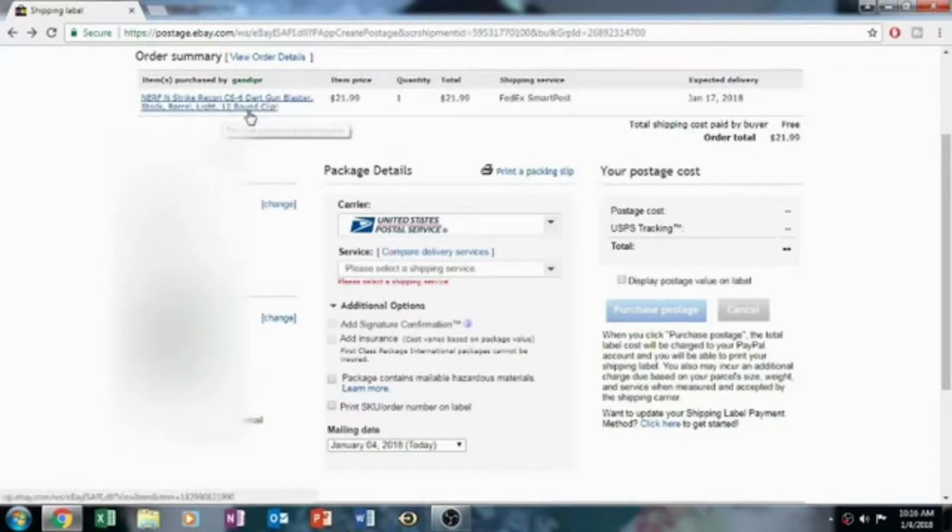See here, I have an item that sold. It's a Nerf gun, basically, okay? It's a bigger gun, so it won't ship first class or anything like that at a reasonable rate. So the shipping service I selected is FedEx SmartPost, which is an economy rate, okay?